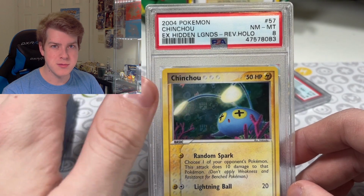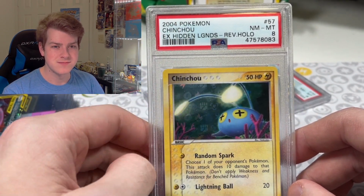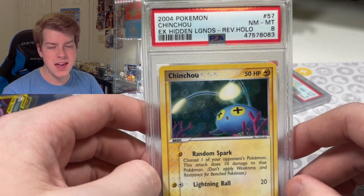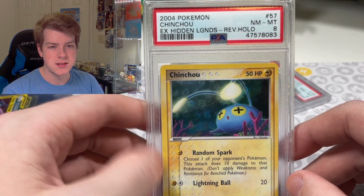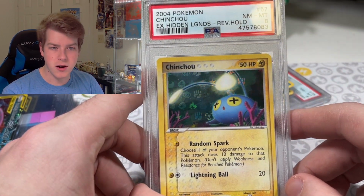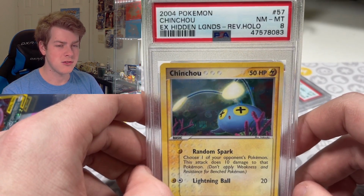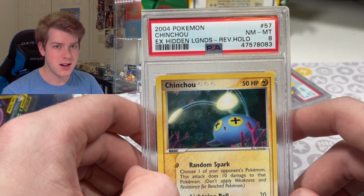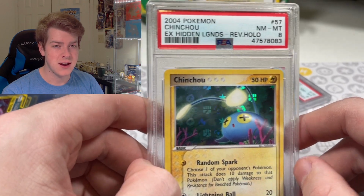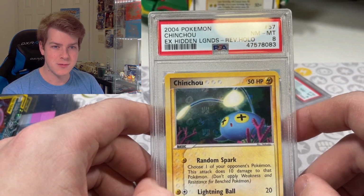10s are up for interpretation. 9s also the same thing. 7s, yeah, maybe, but 8s, I feel like 8s are more set. Just from my personal experience grading recently, a lot of my cards, if they don't get 10s, they get 8s, and I've gotten a few 9s, like 2 or 3 9s. 8s, I've gotten like 7 to 10 out of the 20 that I've submitted so far. So I don't know, check into PSA 8s.